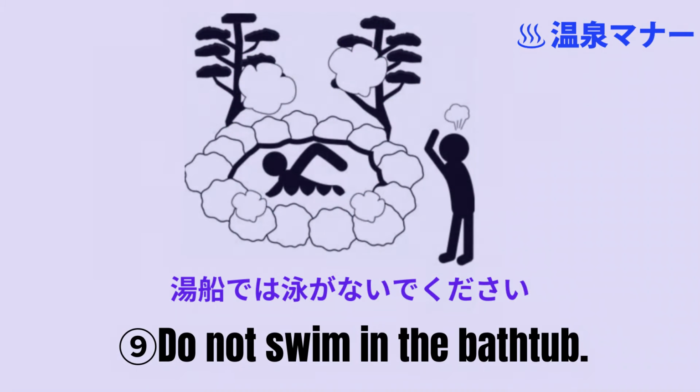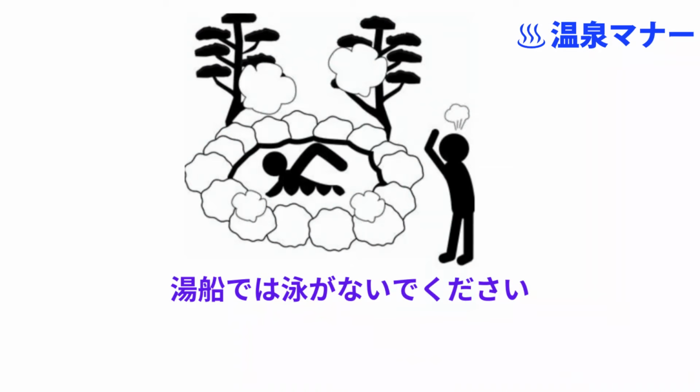Number 9. Do not swim in the bathtub. Hot springs are not pools, so swimming is not allowed. This is because it's a communal bath, and swimming could make others uncomfortable. Additionally, swimming in the bath when your blood flow is increased can pose risks such as a sudden rise in blood pressure.